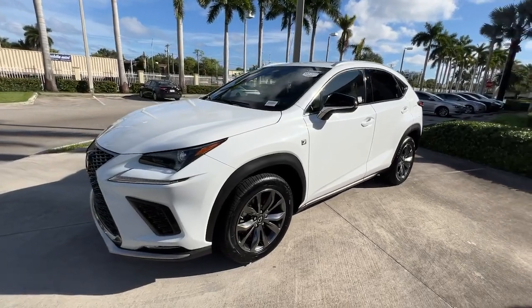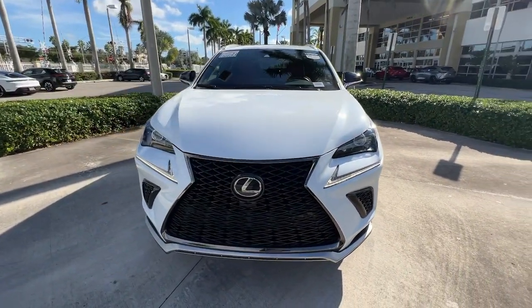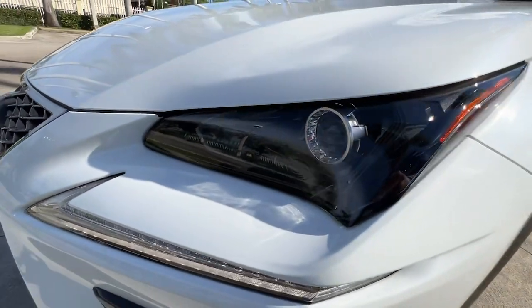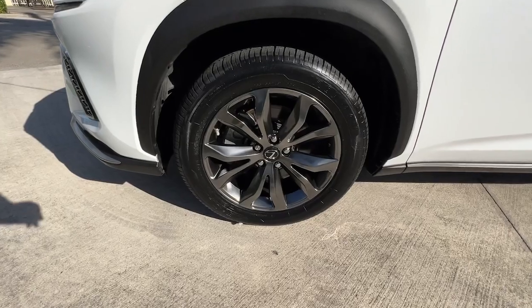These are just some of the great options this vehicle comes with: keyless entry, sunroof, moonroof, satellite radio, premium sound system, power passenger seat, fog lamps, aluminum wheels, heated front seat, Wi-Fi hotspot, alarm.